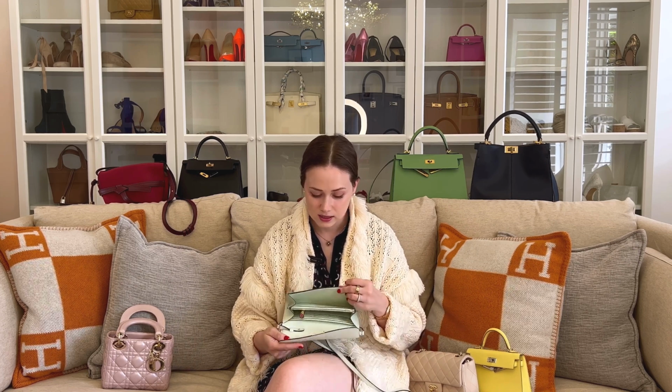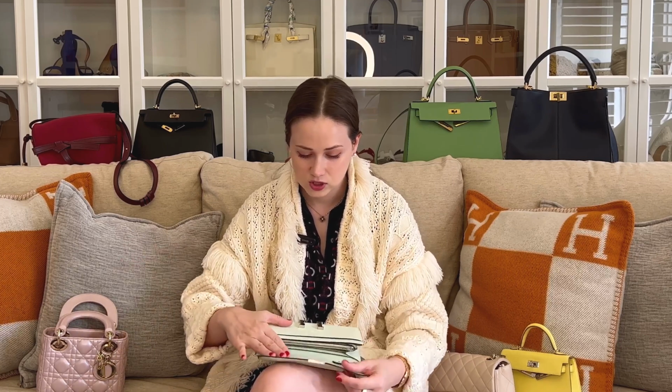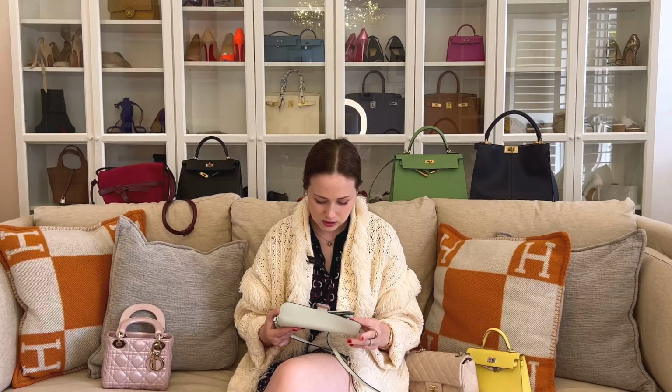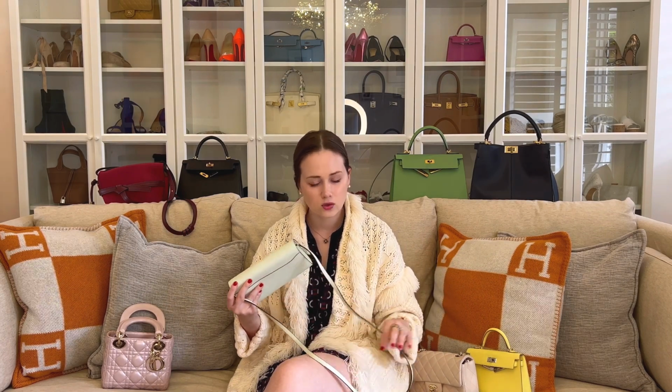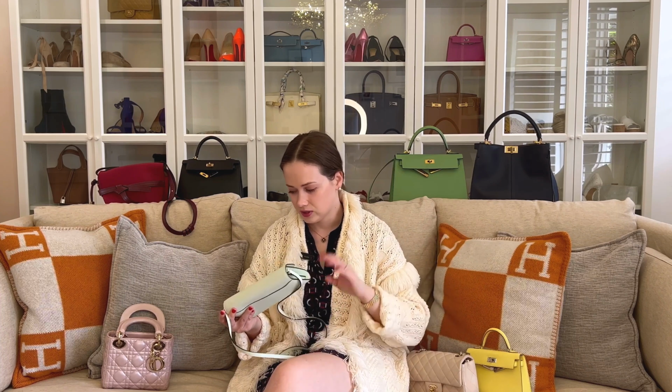Leather inside. Inside here we have the equivalent of lambskin, which is Hermes Swift. It's definitely much softer than Lady Dior. Like I mentioned, Hermes Swift is a very delicate but soft leather. I absolutely love it, and we can see that the strap is much lighter. I want to say lengthwise the straps are very similar. Lady Dior could be a touch shorter, but this is definitely much more comfortable to wear than the Lady Dior.